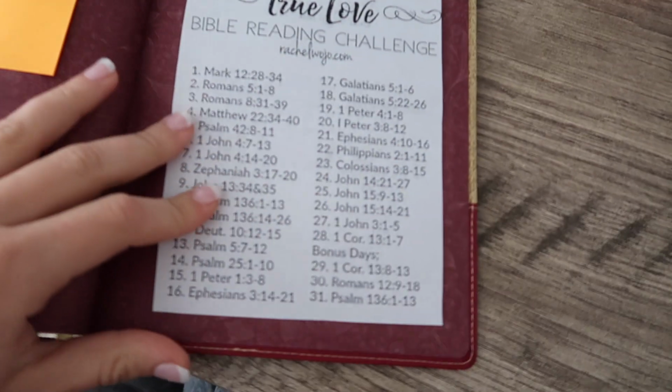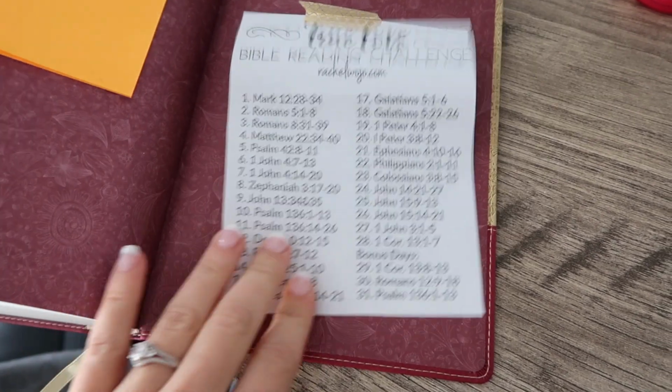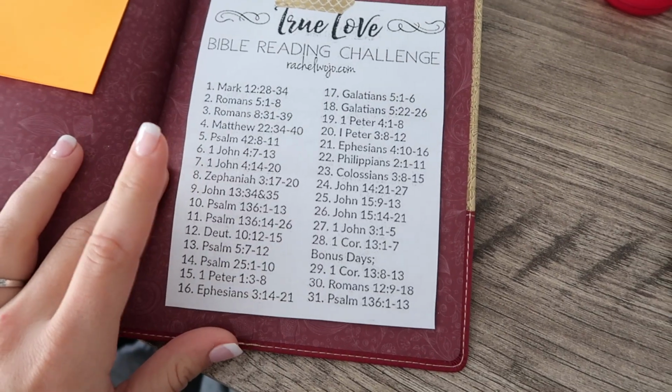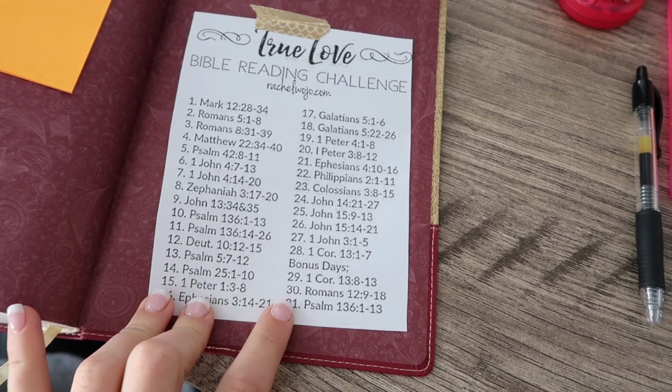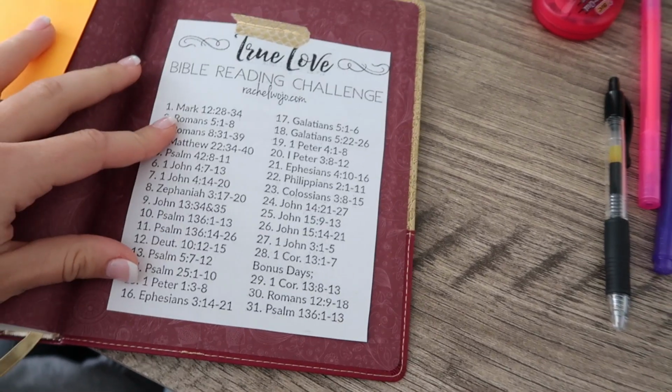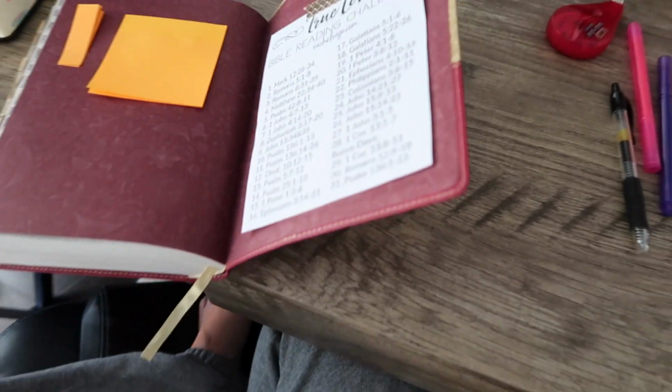And then in the back I just picked this up at my church. It's the True Love Bible reading plan. So come February 1st, which actually there's not 31 days in February, but that's okay. Max and I are going to follow this Bible reading plan. So I just have it in the back just so that way we can reference it. But again, it's out of the way.